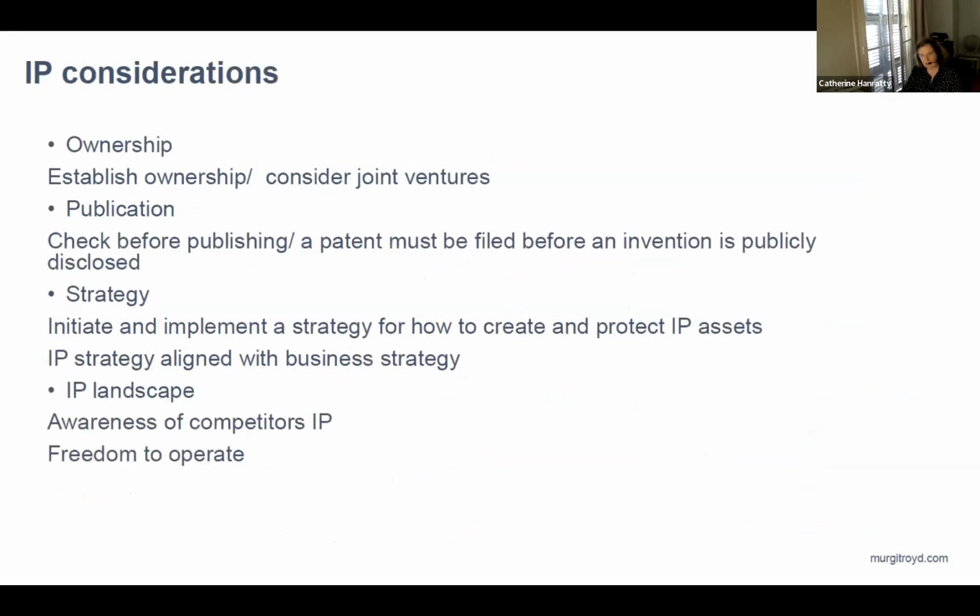So just in summary, some of the things that we've looked at there in terms of rights and strategy. Ownership is a key point when it comes to IP rights: establishing ownership, considering joint ventures, and perhaps covering consultancy. Publication: again, this comes back to that fatal error that can happen if your product is disclosed publicly before a patent application is filed, then that can limit your rights to any kind of patent protection.